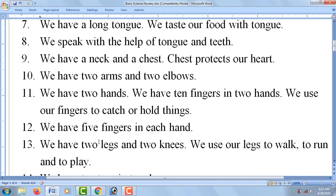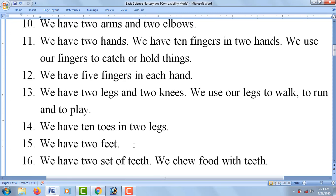So we have 2 legs and 2 knees. Legs help us to walk, to run, to play. Without legs, we generally cannot move. So the person who has no legs cannot walk, cannot run, cannot play. We have 10 toes in 2 legs. We have 2 feet. With these feet, we stand, we walk.